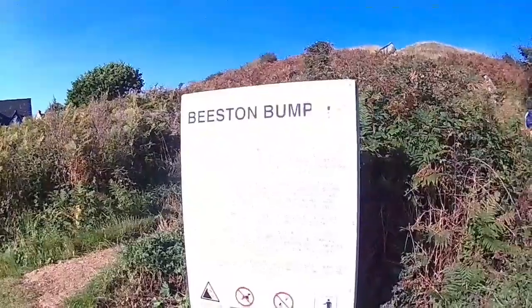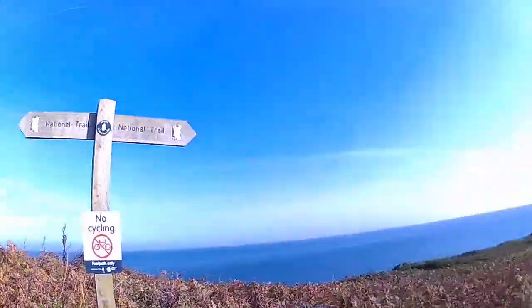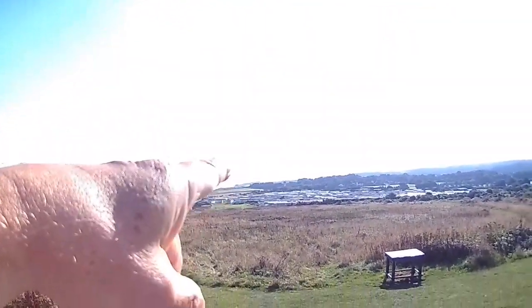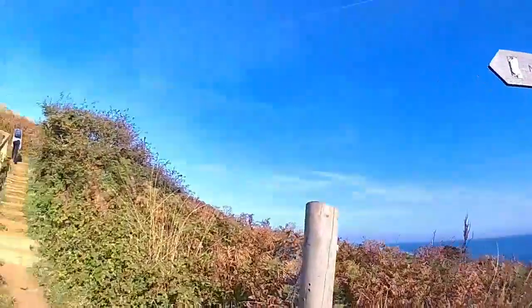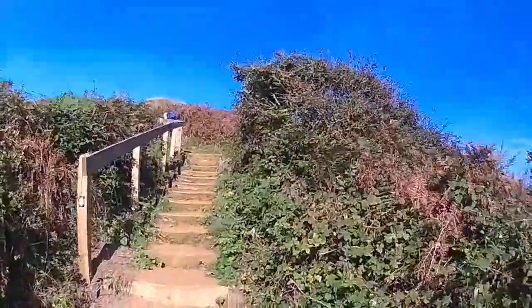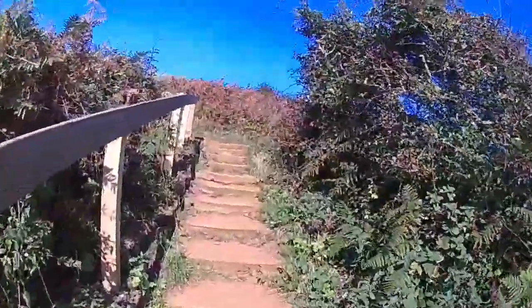Beeston Bump. Right. That's where we just come from, right in the distance, over there. National Trail, part of the English coastal path. Wait for a little old me.